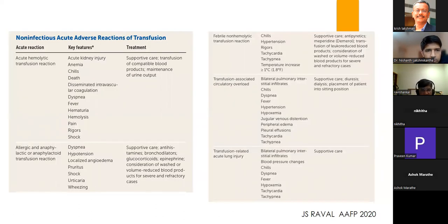So acute adverse reactions are acute hemolytic transfusion reaction, which results in kidney injury, chills, death, and fever. Allergic or anaphylactic reaction, febrile non-hemolytic transfusion reaction, transfusion-associated circulatory overload, and transfusion-related acute lung injury. In this, the first three do come under immune mediated reaction, whereas the circulatory overload and lung injury come under non-immune mediated.